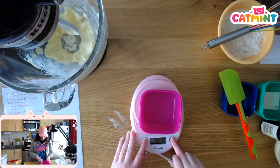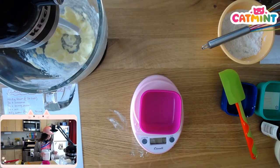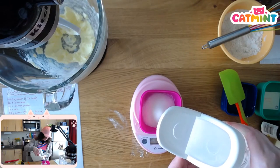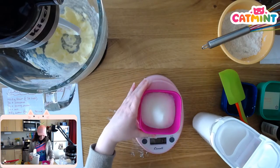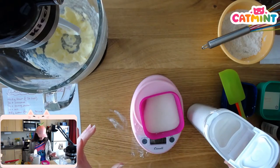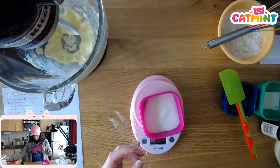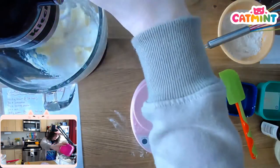Wait, grams, grams. All right. So we need butter plus sugar. So we need 75 grams of sugar. Sixty-five. No. Can I pour it back in? Seventy-three. Seventy-four, 75. Okay. So here is the base of our cookie that we're gonna mix together. There we go.